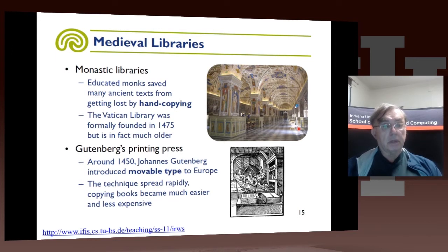So monks and monasteries actually did a lot of copying, and that was pretty important in preserving information, because obviously the original texts from those times were not produced in single copies, and that was an important activity. Then, of course, we had the printing press, which allowed us to make multiple copies of a document, and that, of course, made a big difference. That was Gutenberg's great idea.